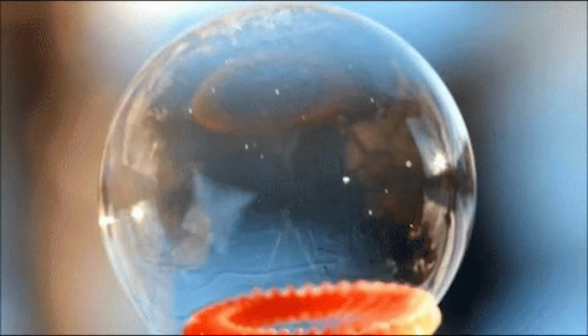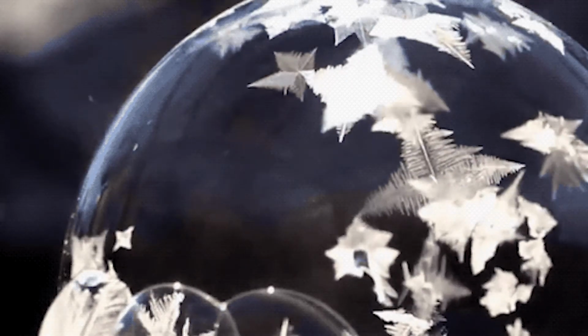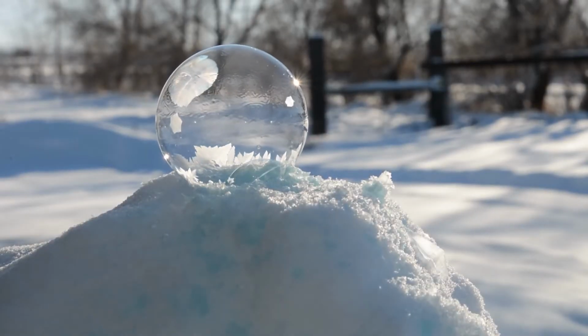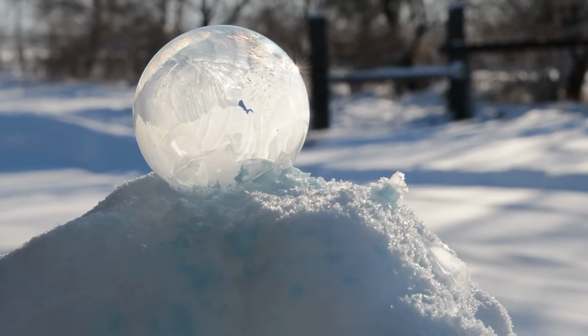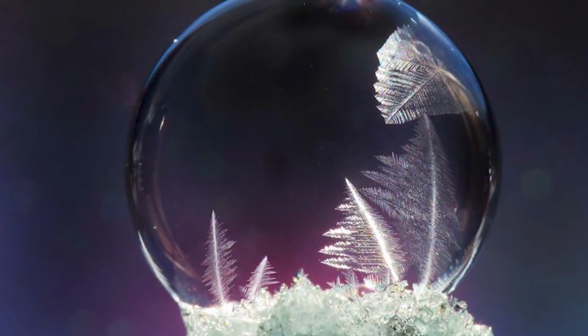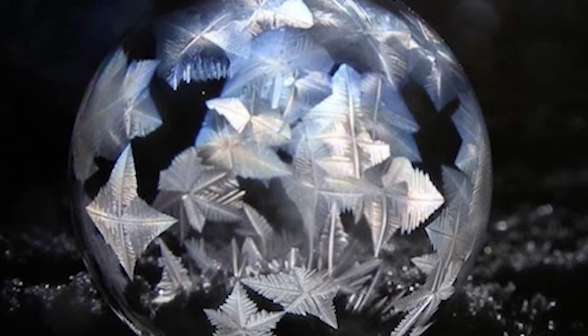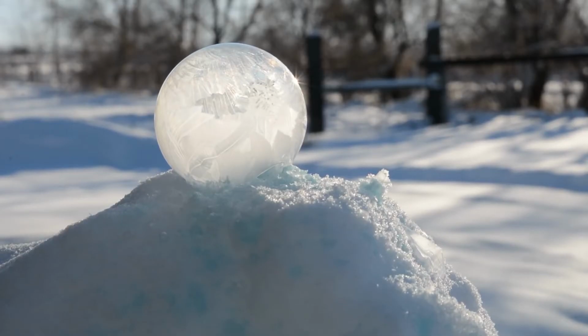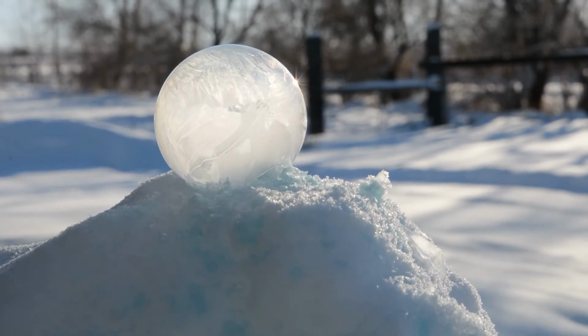The freeze front is stressed as a result, and extremely small ice crystals begin to break off and slip over the bubble's surface. These crystals then begin to develop at the same time, giving the appearance that several freeze fronts are forming at the same time. This is actually so satisfying that I can watch bubbles freezing in cold all day long.